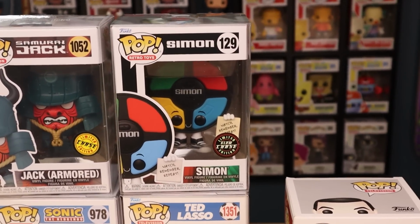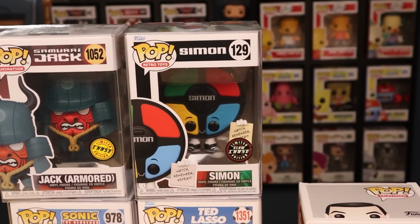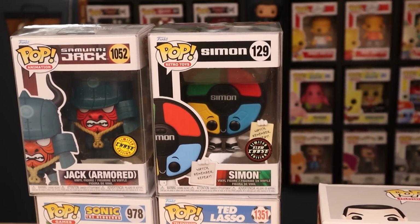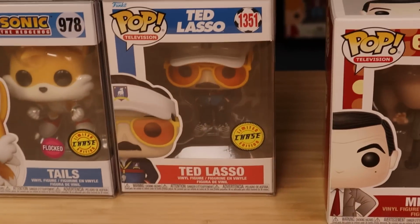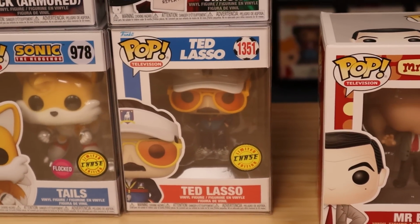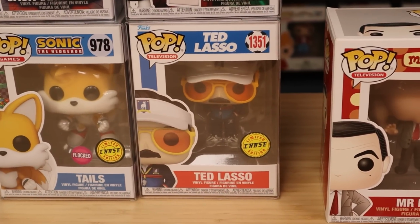This one's a recent one that I found, guys. This one's pretty simple, but I think it's really fun. This is the glow-in-the-dark Simon Chase, and all of the buttons light up on him. It's actually pretty darn cool. I think that's creative for a chase. We also have Ted Lasso down there, guys. I love the chase on this one. He has the visor and the orange sunglasses for the chase. The normal one does not.